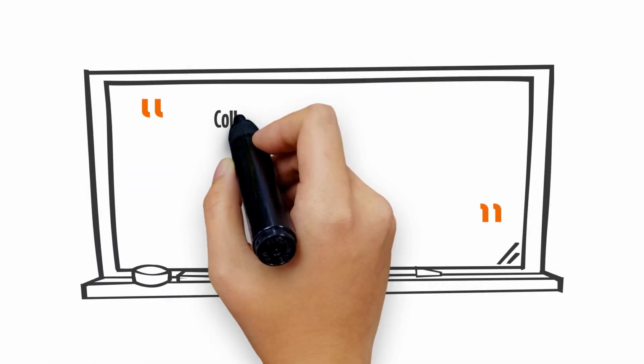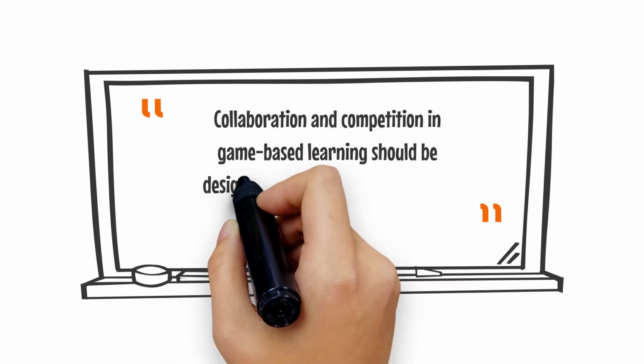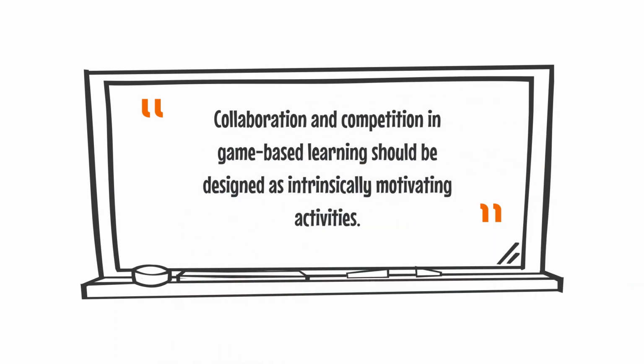These are important terms to know, as findings show that collaboration and competition in game-based learning should be designed as intrinsically motivating activities, rather than players only being motivated to win. This does not mean that collaboration and competition cannot coexist, but that they should be methodically placed within the game, such as a problem that can be solved via a collaborative role-play design.